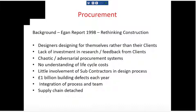The next one was to do with integration of the process and the team. So he perceived poor project management, and at that time it was very much the architect who was in charge of the whole team and was managing the process, communicating with the client and making sure that everybody spoke to each other. And he perceived that was poorly done compared to other areas of industry.